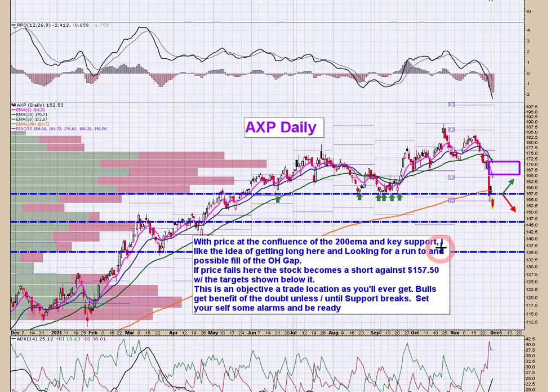American Express, we had this trade idea the other day. Now we're below this 157.50 and below the 200. So now the door is open for a move down towards 146. So that short idea is off to a good start.